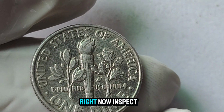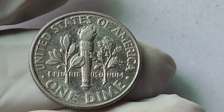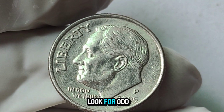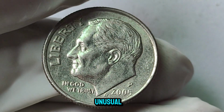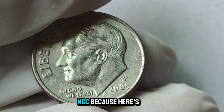Here's what you need to do right now. Inspect your dimes from 2005. Look for the P mint mark. Use a magnifier or phone camera to check the torch. See if the bands are full. Look for odd strikes, missing features, doubling, or anything unusual. If it looks promising, get it graded by a professional service like PCGS or NGC.